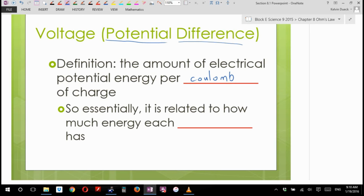Can you, Brady, read to me the voltage on this battery? Grab it. Read it. Nice and loud. 1.5. 1.5 what? Okay, here's what that means. It means that every Coulomb of charge in that battery has 1.5 joules of energy. 1.5 volts is 1.5 joules per Coulomb.